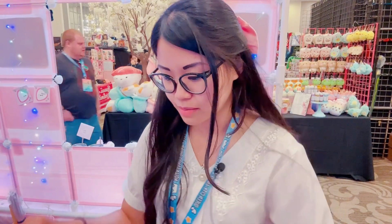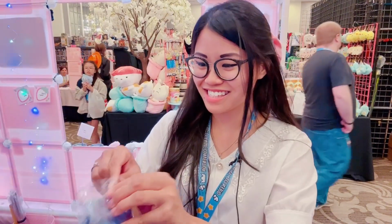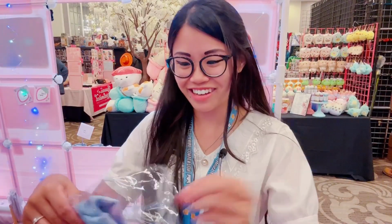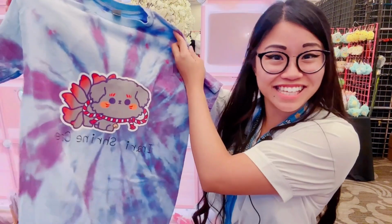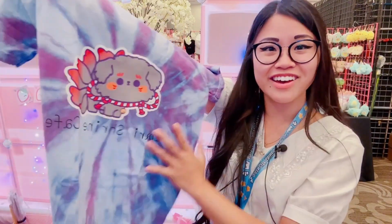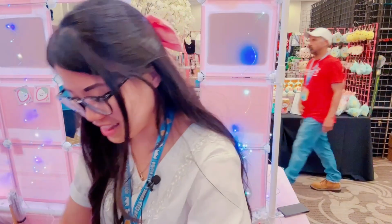And then, let's see. I also got, thanks mom. Oh, it's a t-shirt! What? This is so cool! Oh my gosh, thank you so much, Inari. You spoiled me. Thank you, mom. I'm having my mom carry all my things. But look, it's a little t-shirt with her logo on it. How cute! I'm loving the color. I know, I like this.